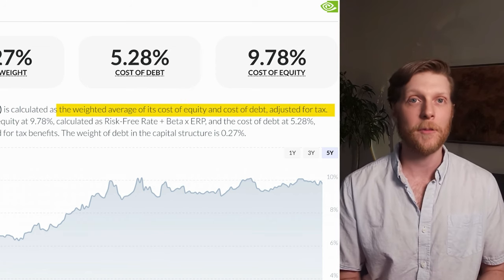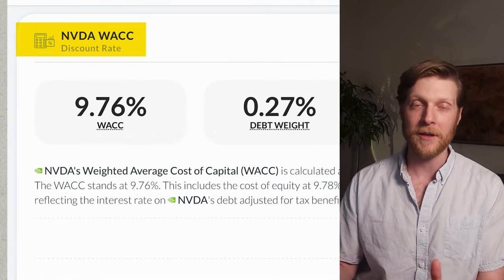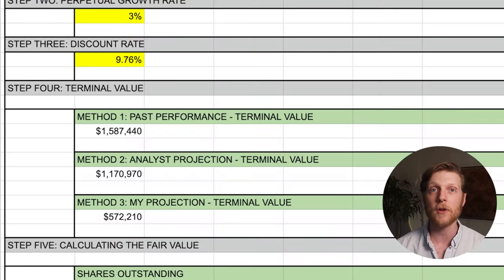I like to use this figure because it's easy to just look it up. So if I'm using Nvidia, I can just type in Nvidia WACC, and in this case, it's about 10%. I'll go with that number. Or if you're wanting to pick a return that you want to receive, maybe you're comfortable with a 7% return, then you can put 7% in for that figure.